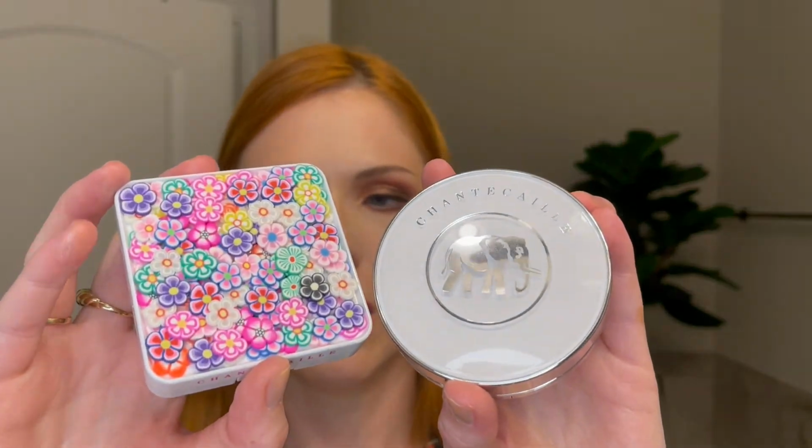The powder's fantastic, y'all. It sets your makeup and it just leaves the most beautiful natural finish. I love these two together. Just blurs away all of your imperfections. This combo is fantastic, and I probably won't ever shut up about it.